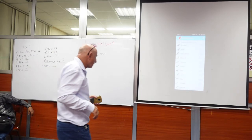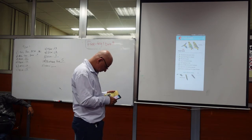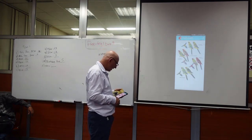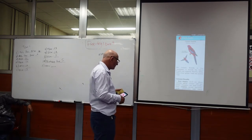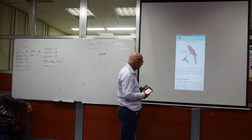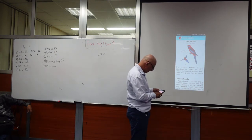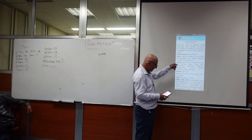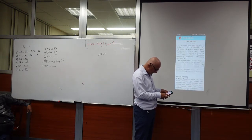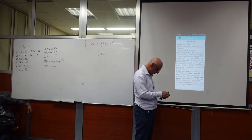So, for example, if I have this page and I open the bird page, I will see the crimson rosella, a very lovely bird from Southeast Australia. It has the image of the bird, it has text, it has similar species, and it has, like here, more information about the races, which is sometimes available.